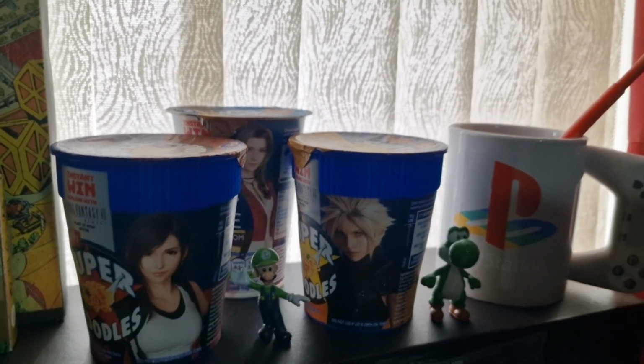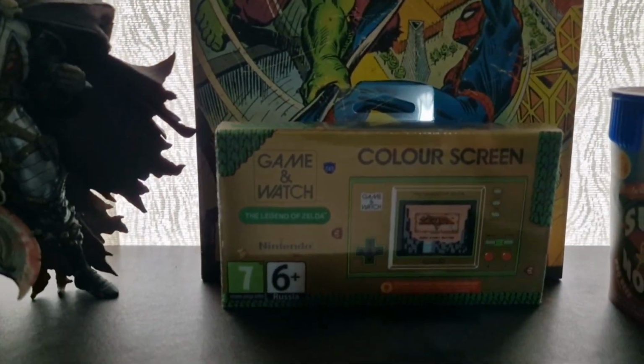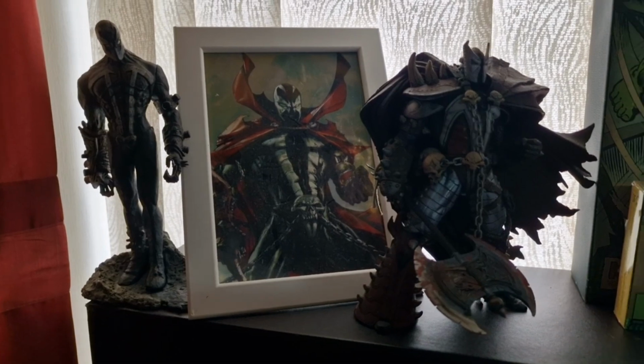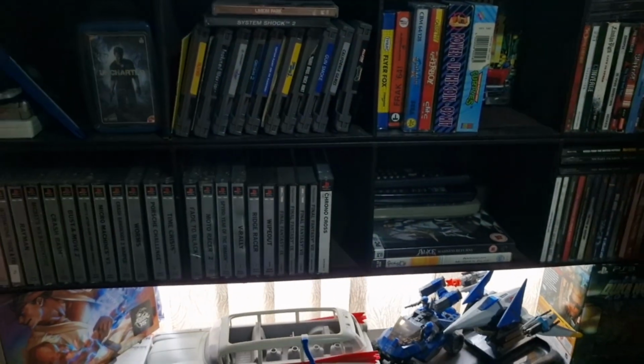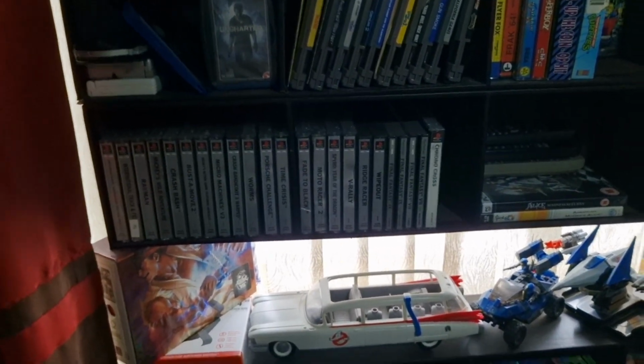Final Fantasy Super Noodles and Pasta Sauce. We got the Game & Watch Zelda edition I got from Geordie. I've got some Spawn, and a Spawn picture I got from Geordie. What else have we got here? Some PS Platinum games, PlayStation Platinum games.